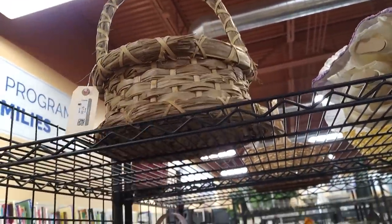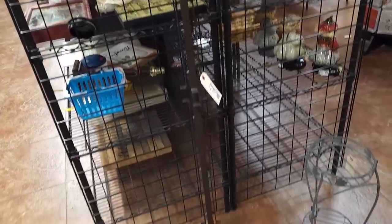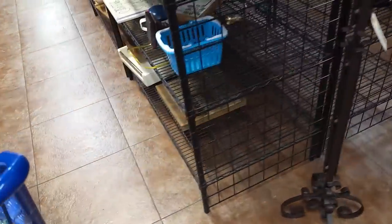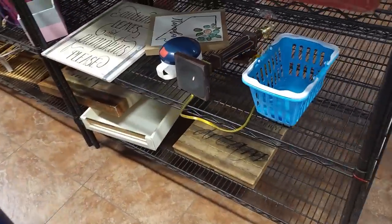All right, here is the, oh, he's in rough shape. Cool basket, but it's in rough shape. Look at the size of that candle holder. Wow, it's 20 bucks. It's not as tall as I am, but it comes up to my chest. Yeah, that's a tall candle holder. All right, let's see what's over here.